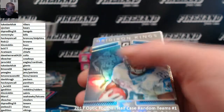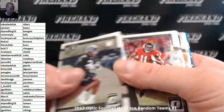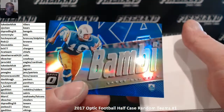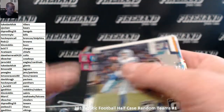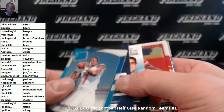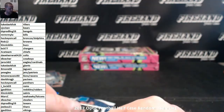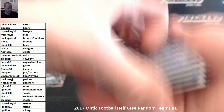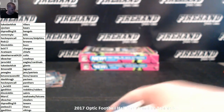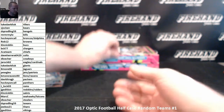Demaryius Thomas, DeMarco Murray, DeeDee Westbrook, Devontae Freeman, Bambi blue, Lance Allworth for the Chargers. Alan Hearns orange, Jags. And Joey Bosa for the Vikings, Fans of the Game, Prism. Box five.